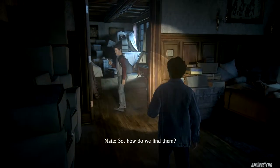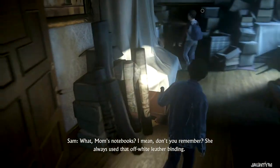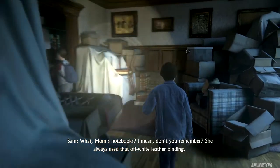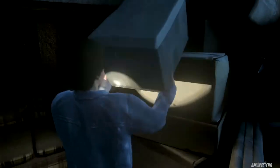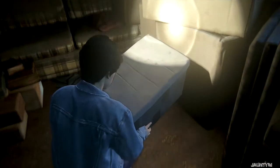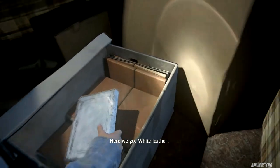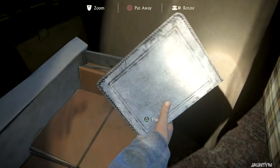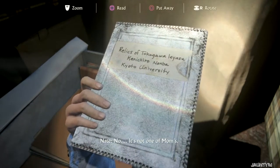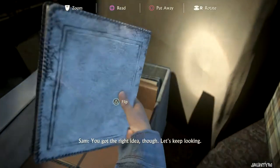So, how do we find them? Well, Mom's notebooks. I mean, don't you remember? She always used that off-white leather binding. Yeah, I know, but it's such a large place. Here we go. White leather. Sam, I think I found one. For real? No. It's not one of Mom's. You got the right idea, though. Let's keep looking.